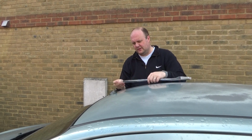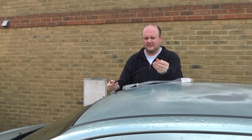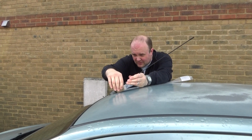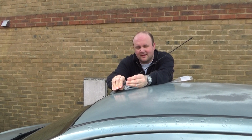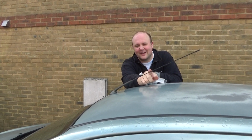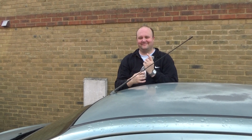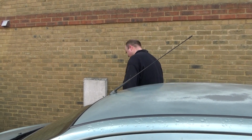Let's get the real deal on. An actual, genuine Ford Focus Smart One aerial. It'd be funny if it didn't fit, wouldn't it? Everything's right in the world now. Okay, let's get a radio in, that would help.